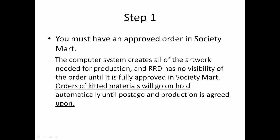Hi everybody, Sean Wise. I'm going to be talking today, part two of the Hope Lodge newsletter training, and that's how to get your newsletters into the Postal Service and delivered to your end users.